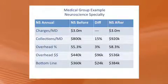What I see often is practices are leaving anywhere from 10, 12% to 17% on the table that they're owed, because of practice inefficiencies around the revenue cycle. So let's take this example and blow it up a little bit more. Say that the charge structure is still the same, $3 million. The revenue then is $920,000. So we've improved it by 15%.